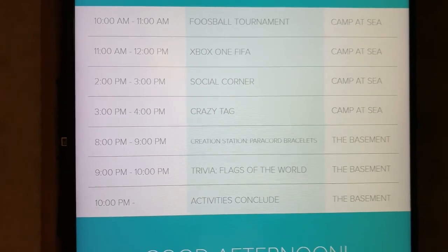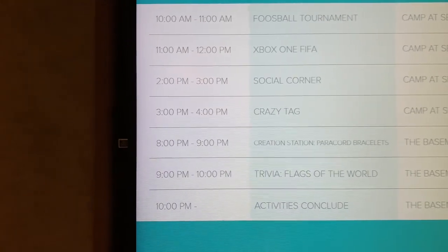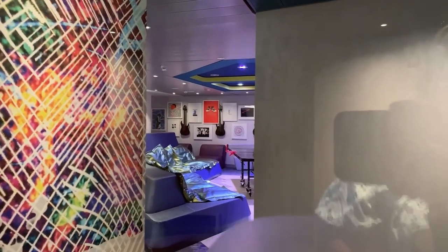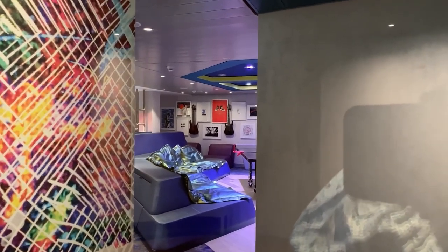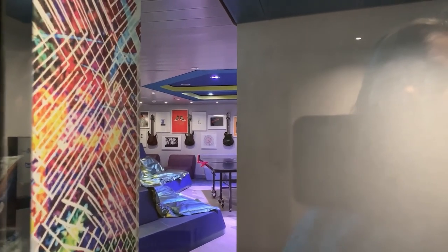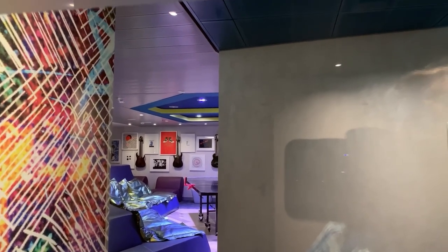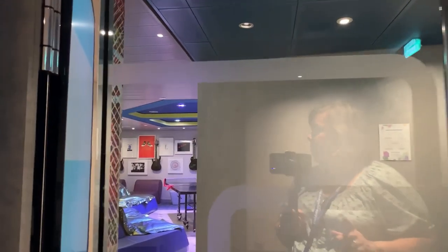And let's see if we can go inside and just take a quick peek around. Nope, it's closed. It's locked right now because we're in port, so they're not open. I'm just gonna give you a little peek inside. It's basically a place where teenagers can come and hang out. It's kind of their own space. I can see that they have a ping pong table, and I know they have video games. They have a foosball. They do trivia, and it's complimentary. So this is a good spot for your teen to hang out and meet some other people.